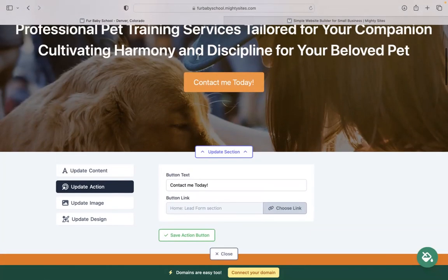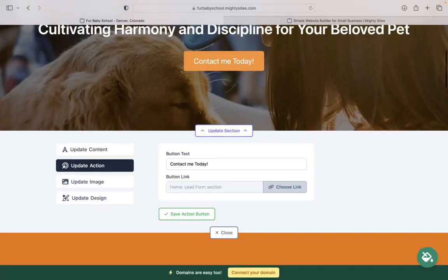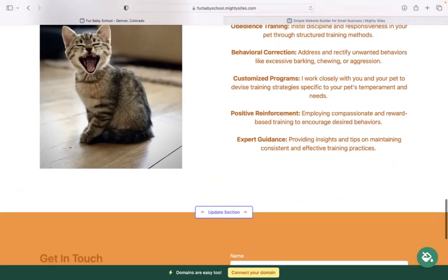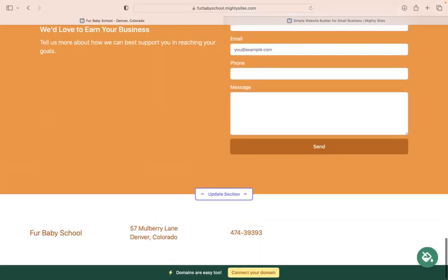And update action, we can amend those call to action buttons, the text on them, and where they link to, even uploading a PDF file, which is a great option to upload more details about your rates and services. Maybe you offer different packages. You can put more info in a PDF file and pop it in over there. And the last section, we have a lead generation form where your customers can easily reach out to you, keep track of all your leads in your Multi-sites dashboard.